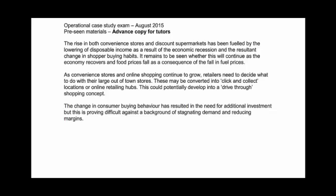As convenience stores and online grow, retailers need to decide what to do with their large out-of-town hubs. And I've certainly got an idea that I think is probably worth looking at before you come back and look at this again, or look at my second video. But here, what to do with large out-of-town stores.